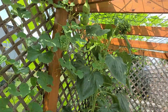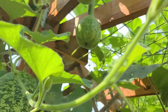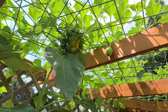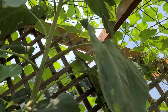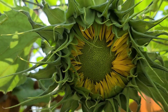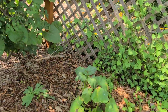But what I wanted to show you is the gourds are finally coming on. Look here. This is a nice big apple gourd. Got some dipper gourds up here. So I got to train these vines so they are all up on top of the trellis like that, and they can hang and support the weight of these gourds. Up here is an 8-foot sunflower just about to open. Volunteered up inside the pergola, so that's gonna look real nice when she opens up.